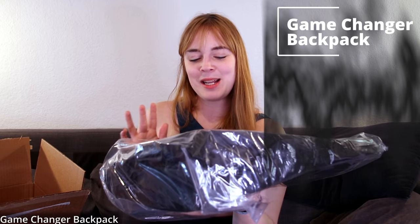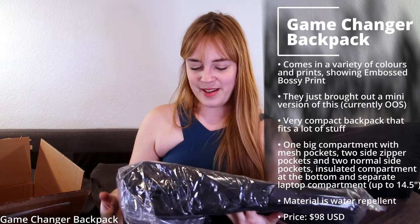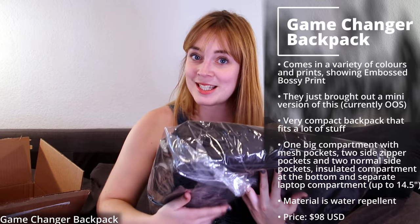All right, wow, we already got a lot of pieces, but there's still something left in here. And let's see what this little something is. It is big. And it is the Game Changer backpack in embossed bossy print. Okay, let me just unwrap this plastic and then we'll see.